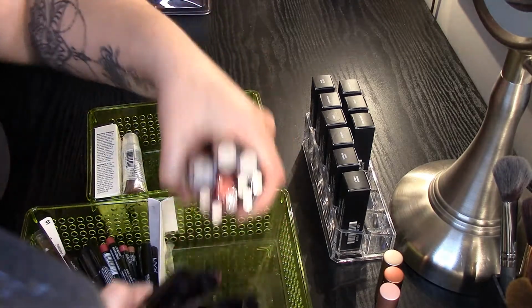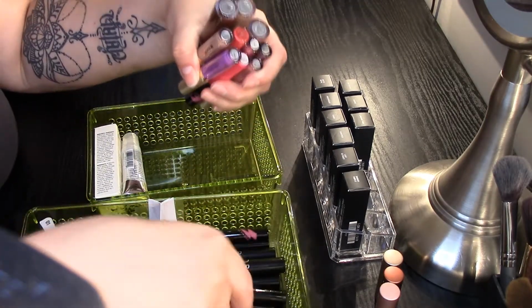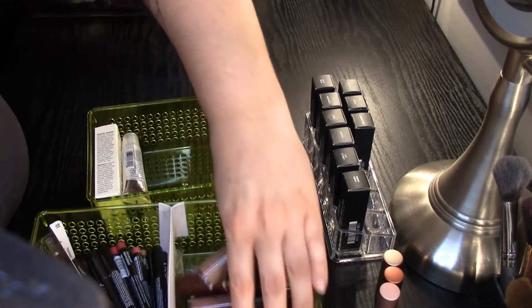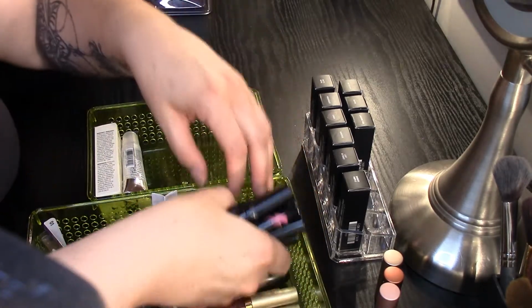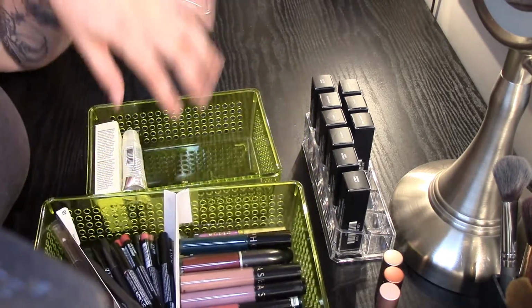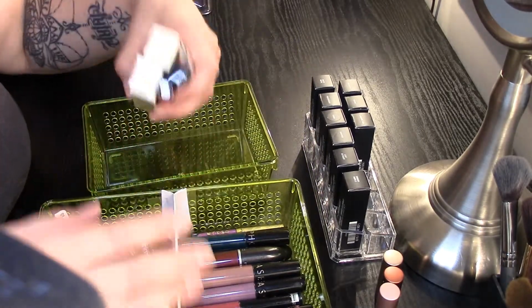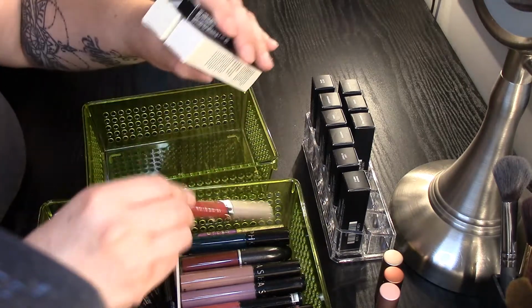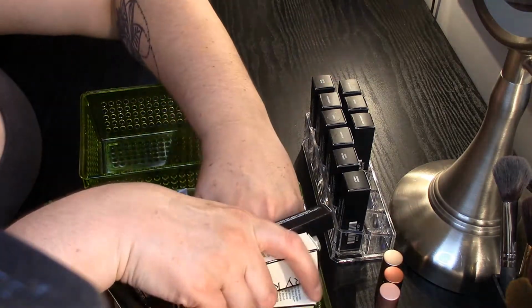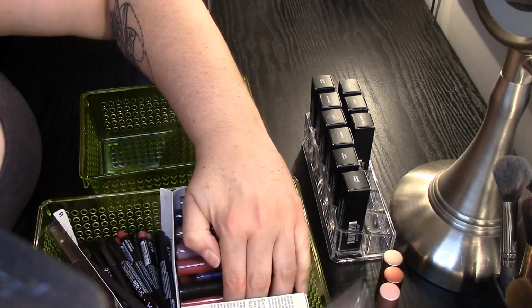I'm just going to, I think they fit sideways. Yes. So these all fit sideways. So this is awesome. I'm excited about that. I'm really happy with how that turned out. But I also have to fit these guys in here. So I think what I'm going to do is just stick them in the side.